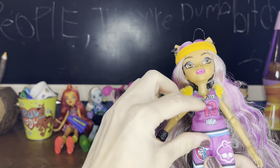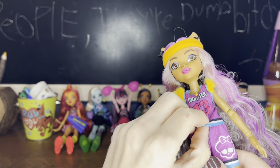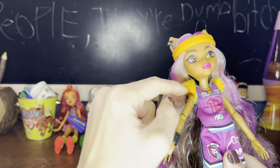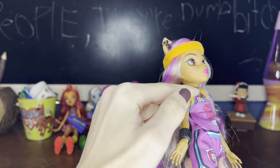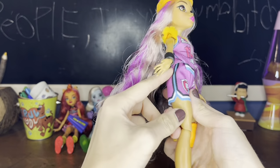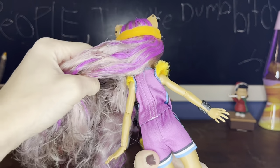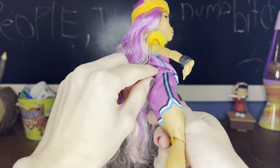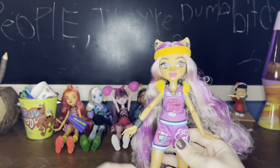And then for her outfit, it's this jersey material that is purple with a little 13 and has some blue and black stripes on it. And then it has orange fur, which actually feels really nice. I like the feeling of this fur. And then we have matching shorts with the blue and stuff. The pattern does continue on the side and the back. So, like I said, the most budget got put into this girl right here.